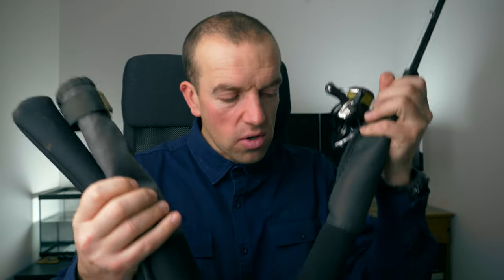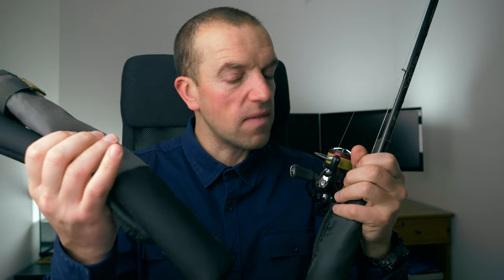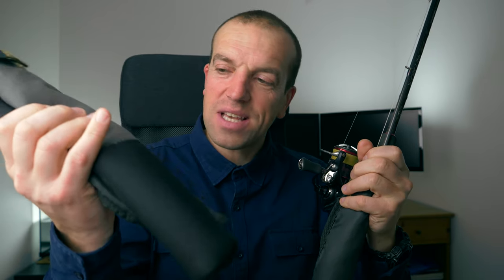When you go fishing, your rod is safe. When you arrive at your peg, you take the rod out of the sock, or take those socks away from the rod, and you are fishing.